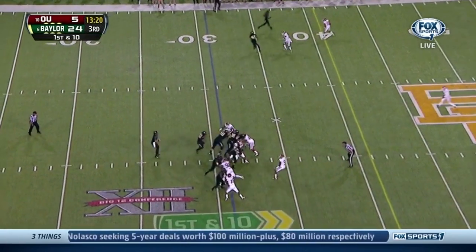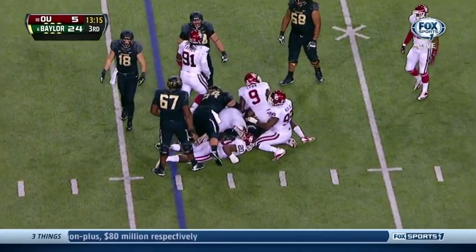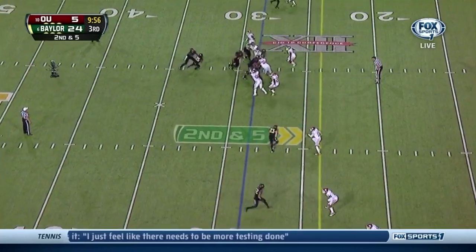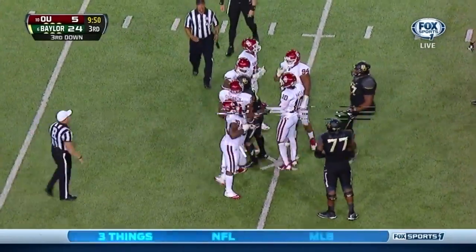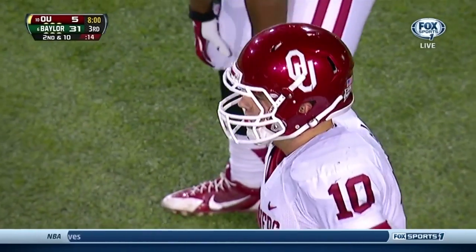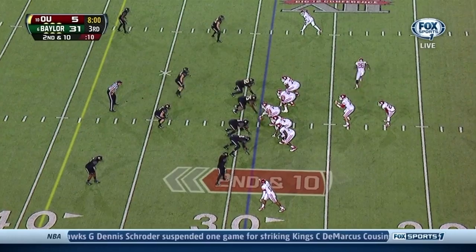On first down, the handoff is to Shock Linwood. And Linwood will get a yard. Second down and five. It's C. Strunk again, trying to break a tackle, and he will not. Geno Grissom got the jersey, would not let go, a loss of one. Rarely do you see two wide receivers that close, both inside the hash marks for an offense.